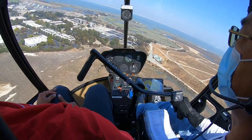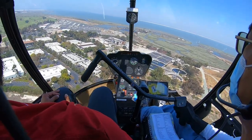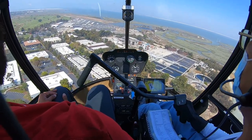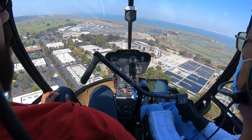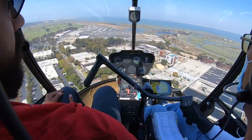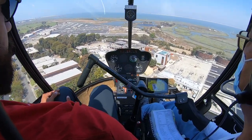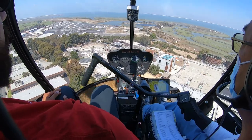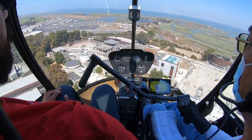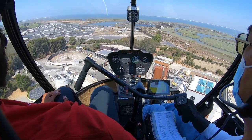Hotel Zulu, traffic to follow is a mile and a half final now, so just make one more standard rate turn left 360 and I'll set you up for a short approach. Let's do another left 360, 87 Hotel Zulu. Dakota 1 Alpha Juliet, hold short runway 31, traffic landing. Hold short 31, Alpha Juliet.